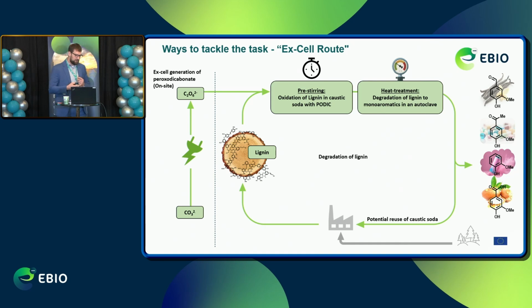So you generate that, then you mix it with your lignin in a caustic soda solution, for example, with some sort of pre-stirring time. This is done at room temperature to pre-oxidize your lignin, and afterwards you have a heat treatment process where you really degrade your lignin structure, your polymer, into monomers and can get them out for further applications. And in theory, thinking a bit bigger again, you can also reuse your sodium carbonate solution or your caustic soda solution.